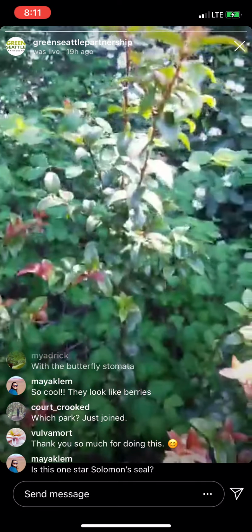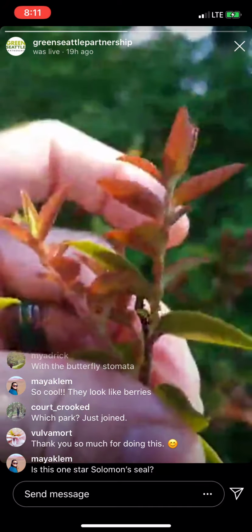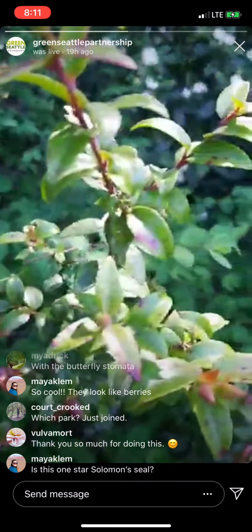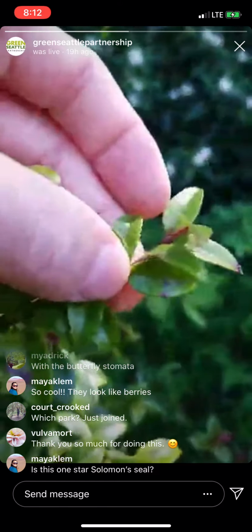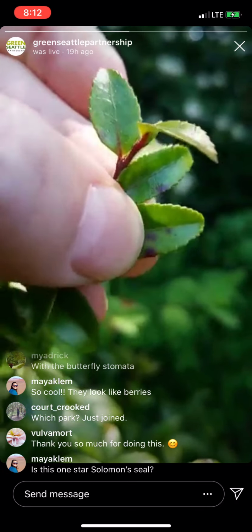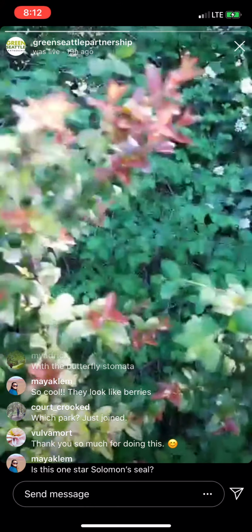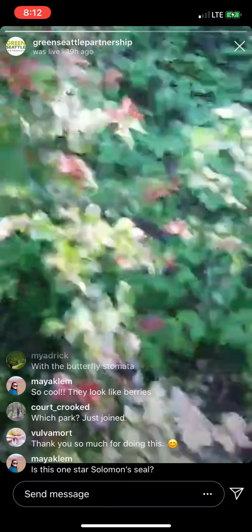I bet I could find some where the little berries are coming out from. The new growth that you can see versus what it looked like last year. And it develops these spots, I think sometimes to trick birds. So those are not berries, and it's probably something that it gets, but I don't see the flowers yet. This one's pretty shady.